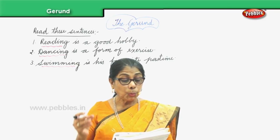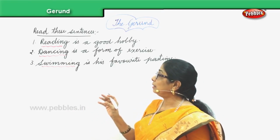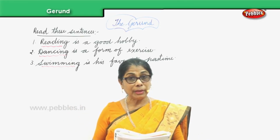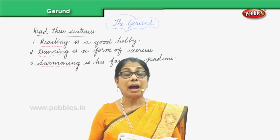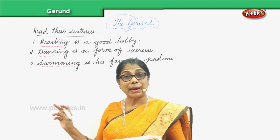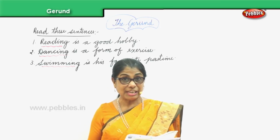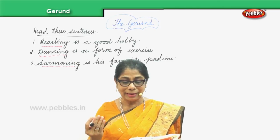So we see that they do the work of a noun. When you say read, dance, swim, it's almost doing the work of a noun. Therefore, reading, swimming, and dancing end in ing, and are partly a noun and partly a verb. So what is a gerund? A gerund is that form of verb that ends in ing and is partly a noun and partly a verb.